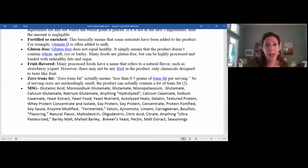Zero trans fat actually means that less than 0.5 grams of trans fats per serving. So if the serving sizes are misleadingly small, the product can actually contain a lot of trans fats. So that's where we taught you up above to always look at the serving size. Because if it's less than the entire container, you have to multiply the amounts of fats, carbs, sugars, that kind of thing by the amount.